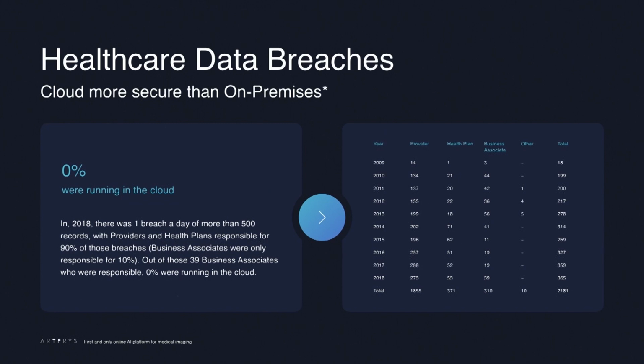The data breaches. The OCR publishes all their breach information from the last 10 years or so. Of the breaches just last year, there were about 365. 273 were at the provider level, 53 were from the health plan, and about 39 were from the business associate. And out of those business associates, there were basically 0 that were running primarily workloads in the cloud.